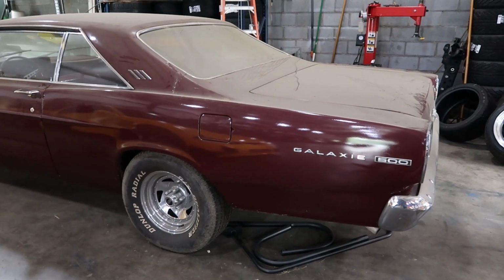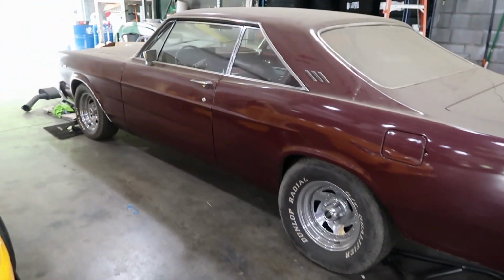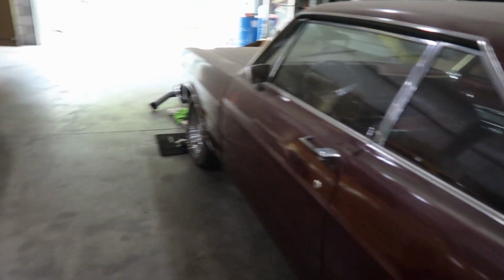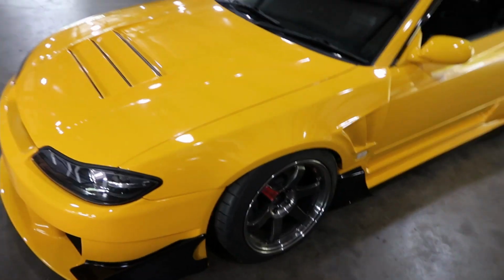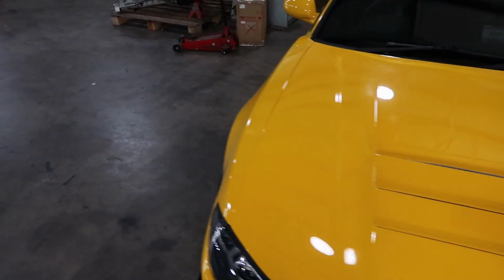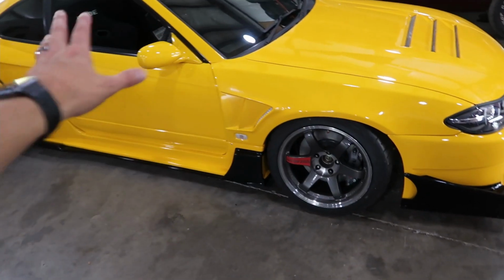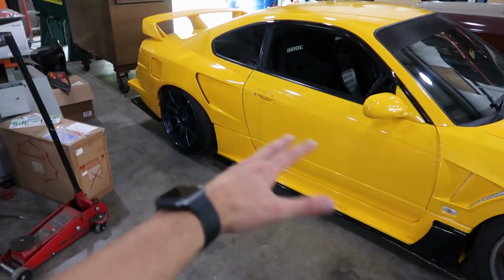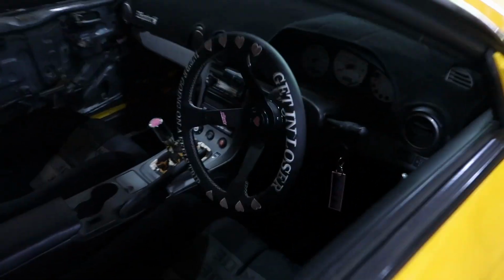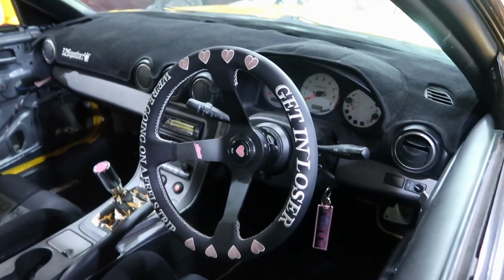Here's the first thing when you walk in the door, an old Galaxy 500. Not exactly sure what this is. I know I've heard of a Galaxy, but I'm not very familiar with them. This is Chris's S15. It is sick. Last time I was here, when we were building the LS, this was multicolored. He had different colored fenders, and it was incomplete, but he has it looking dialed right now. It's a super sick car. Very, very nice. I love what he's done with it.